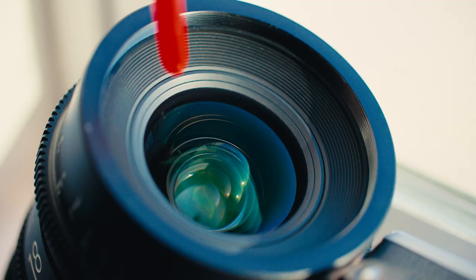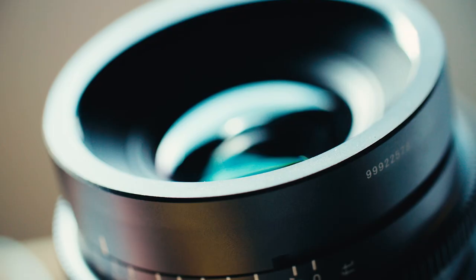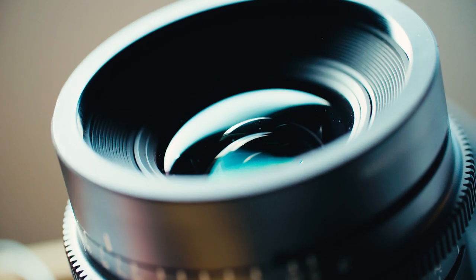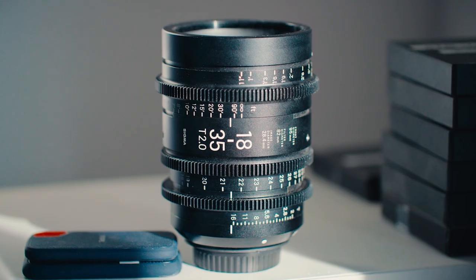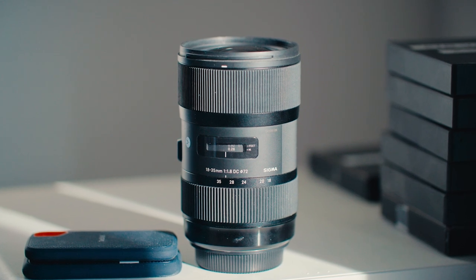Well, that depends on your budget, your style, and the type of things that you shoot. If you need that precise control and consistency from your equipment, and you have one or more people that can help you operate, then you should invest in cinema lenses. But if you need something that is convenient because you're shooting weddings or you're shooting run and gun stuff, the flexibility of photography lenses is just unmatched.